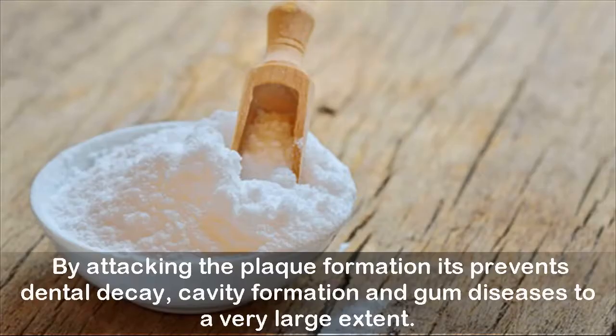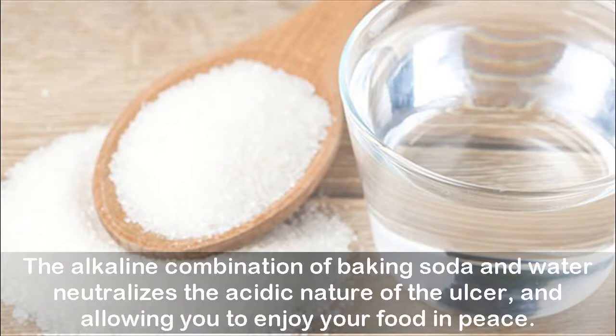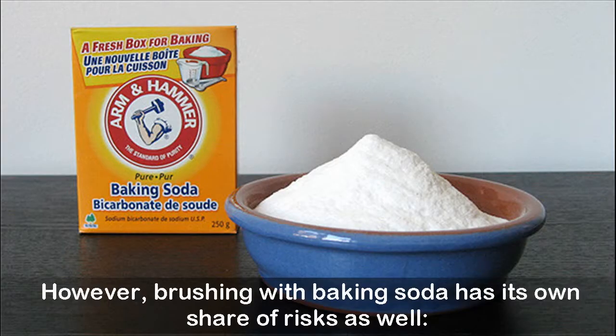By attacking the plaque formation, it prevents dental decay, cavity formation and gum diseases to a very large extent. It also fights bad breath by balancing the acidic levels of residual food. Further, it also helps in treating painful mouth ulcers. The alkaline combination of baking soda and water neutralizes the acidic nature of the ulcer, allowing you to enjoy your food in peace. However, brushing with baking soda has its own share of risks as well.